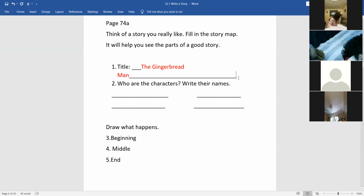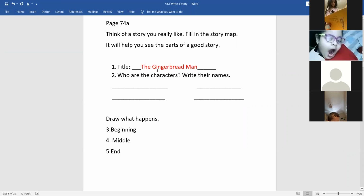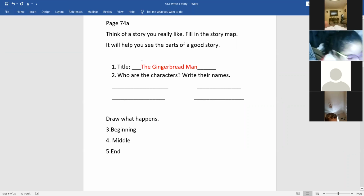Remember, the story must have a title. And we said in a title, we have to make the first letter of the first word capital, and then the important words with capital. So The Gingerbread Man. I will write T capital, G capital, and M capital. Very good.